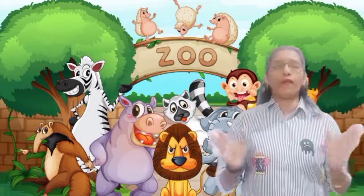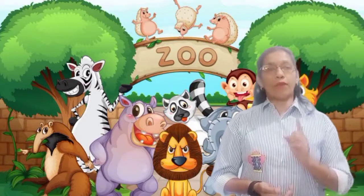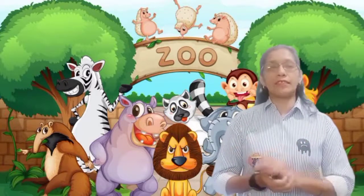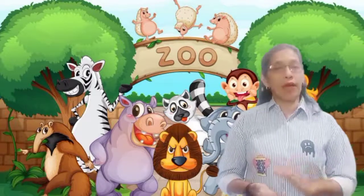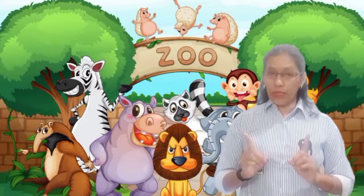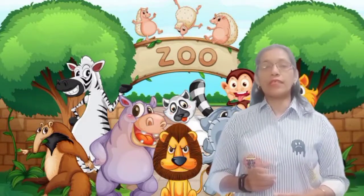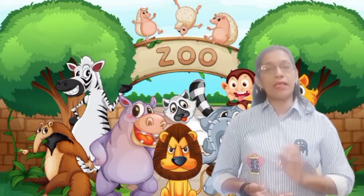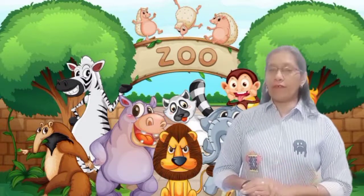Zoos all over the world work very hard to create environments for the animals that allow them to live much like they would if they were in the wild. Instead of having the animals in concrete pens or metal cages, zookeepers work with scientists and veterinarians to create habitats that meet the needs of each animal in their care. It can be zebras, giraffes, and elephants.